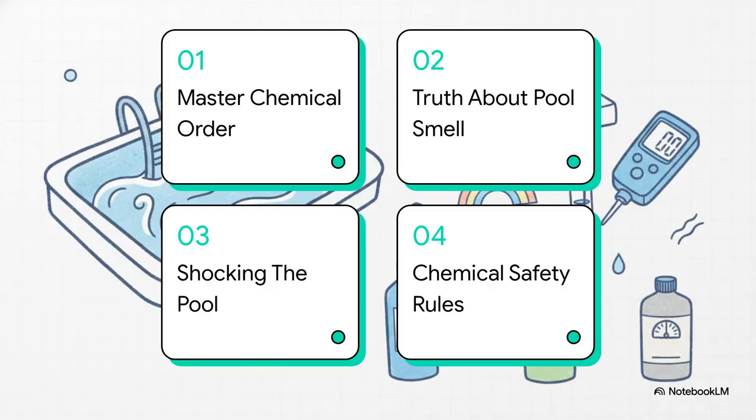Here is our game plan for today. First, the master chemical order. Second, the truth about pool smell. Third, shocking the pool correctly. And finally, crucial chemical safety rules.